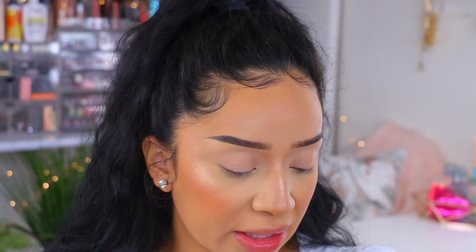Let's check them out. I've been sitting here debating whether I want to do two looks in one, like using two palettes, but I think I want to focus on one palette. Next Makeup Monday, we can do a full face using the This Is Me palette, which is the purple one, because I really want to use this orangey yellow brown palette.